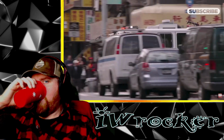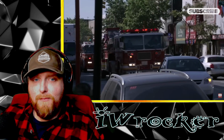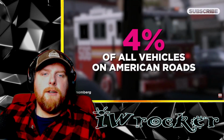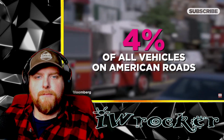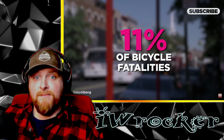Heavy-duty vehicles like fire trucks can pose risks to smaller cars, pedestrians, and cyclists. Yeah. They're heavier and have a longer braking distance. Heavy-duty trucks make up just 4% of all vehicles on American roads, yet they account for 7% of pedestrian fatalities and 11% of bicycle fatalities.